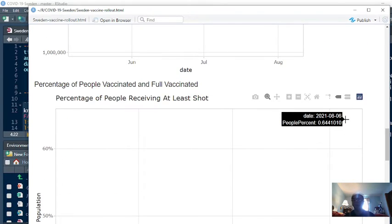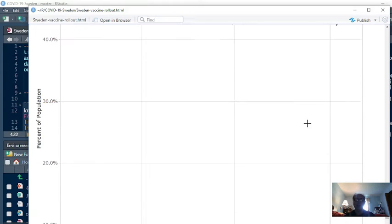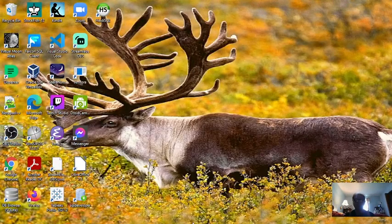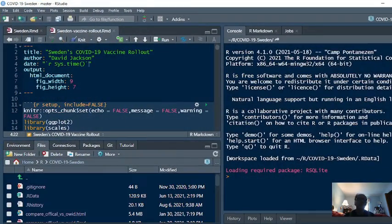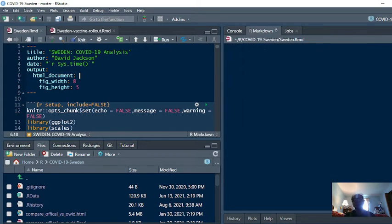This means that 64% of people have received one dose, and 43.9% of people have been fully vaccinated. All right, so we need to keep an eye on that number, of course. So let's come back over and take a look at the daily numbers.